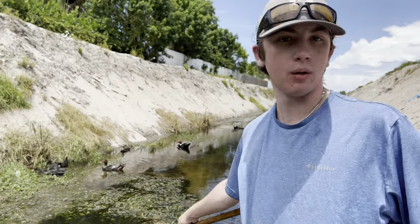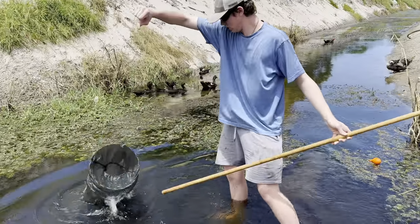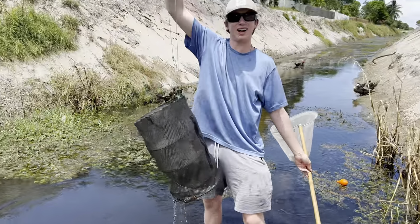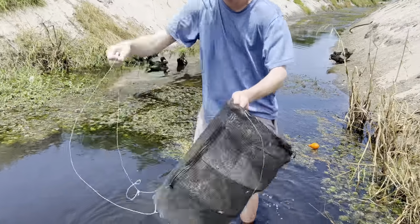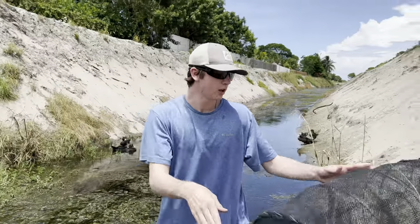We got the fish trap still. Should we check the fish trap? There we go, guys. Moment of truth. Anything? I don't think I caught anything. Oh, sometimes we take the L. It's probably because we've been here like 15 minutes. That's okay. We did pretty good with the net.